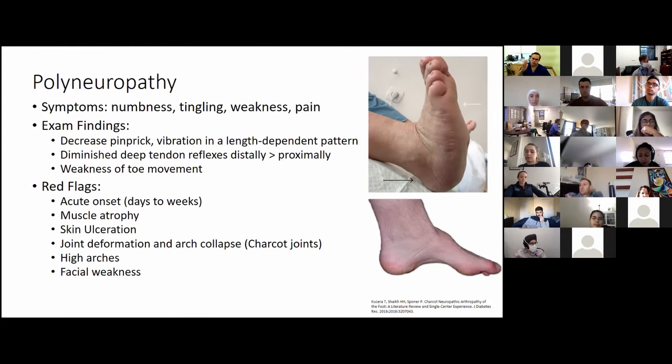You can ask them to move their toes, bring the toes up, flex the toes down. That's a clue that there's a neuropathy there.